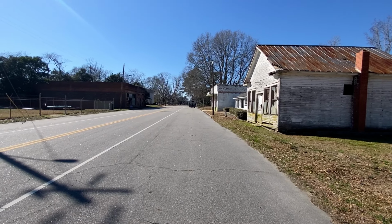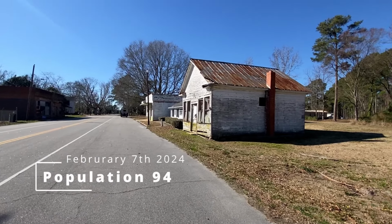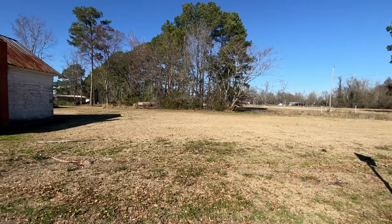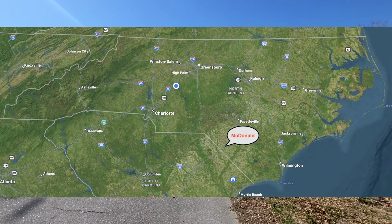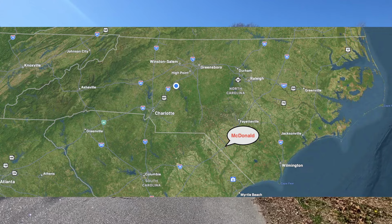So let's get started right here next to their municipal building, their town hall. Got a few old buildings here. You can hear the interstate off to my right, I-95. If you look at the map, we're in between Fayetteville and Florence, not too far from Lumberton, where we just came from.